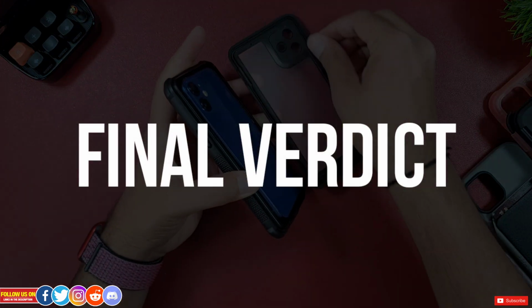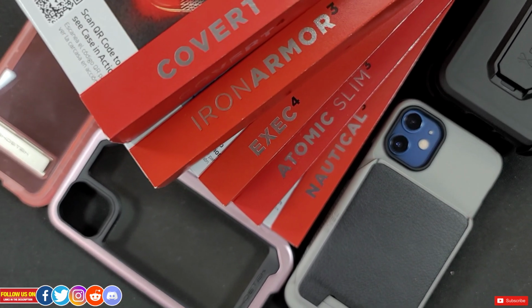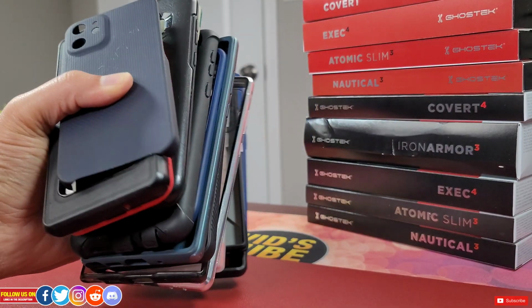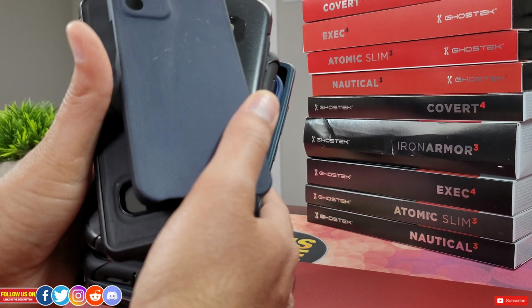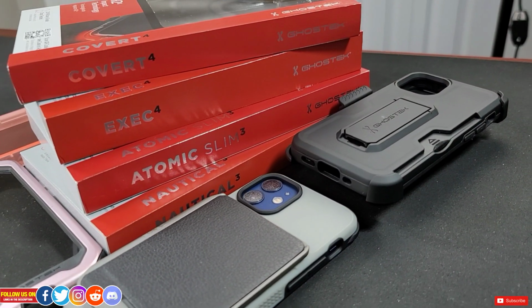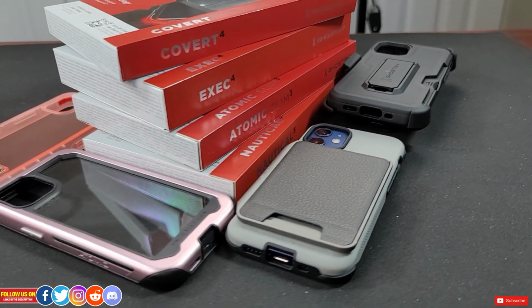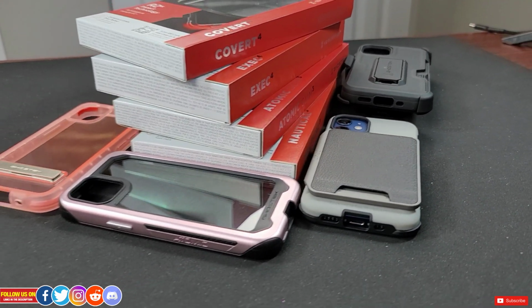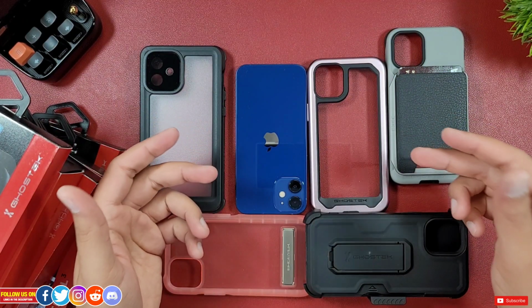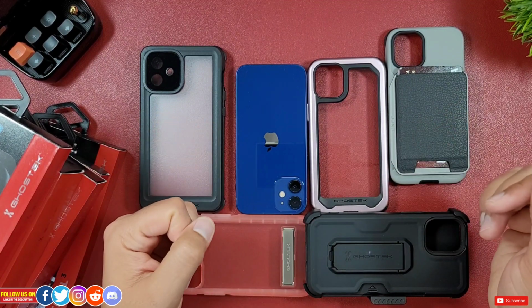So here's my final verdict. I am really impressed with the overall quality of all these Ghostek cases. They are priced quite right. I have reviewed a whole bunch of cases on this channel ranging from cheap to very expensive, and to be honest, it feels like they are priced less for the overall quality, but that's good for the consumer. All their cases have a lifetime warranty and Ghostek support is great. So I'll certainly recommend Ghostek cases to anyone as they have a wide variety to fulfill all your needs.